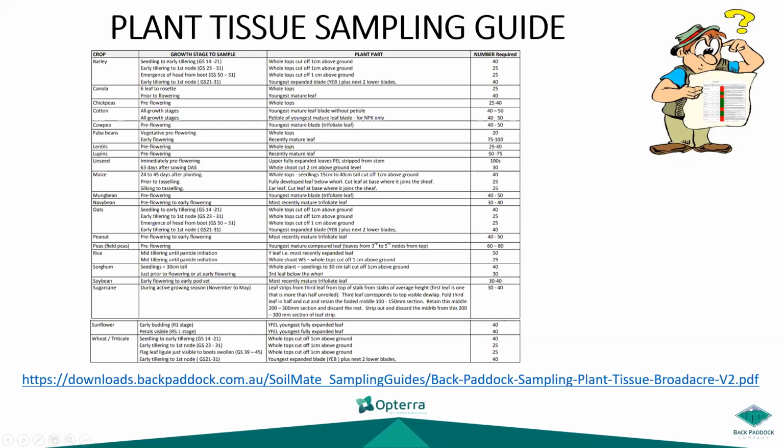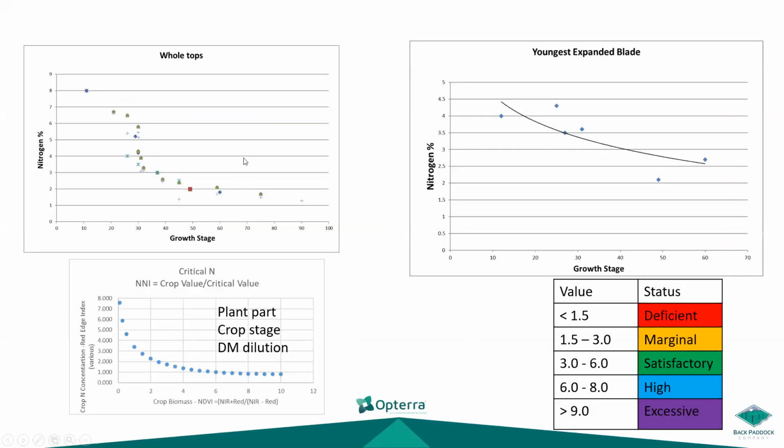So if you're outside that, then there's an extra bit of interpretation of the data that's got to be done. When we're talking about interpretation, we've got to be careful with things like whole tops. This is a graph of the growth stage versus nitrogen and the drop off and the change that happens at Z30. This is related to the dilution curve, that basically 80% or 60% of the dry matter occurs between Z30 and Z37. And you can see the steep rate of dilution that's happening, which is dropping off the dry matter dilution, that's dropping off the nitrogen concentration, or the critical nitrogen concentration.